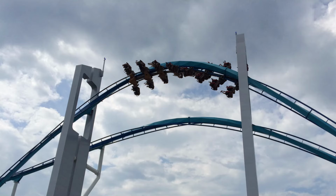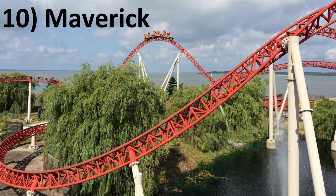Number 10. Maverick at Cedar Point. This launched Intamin is a jack of all trades. It does many different things well. It's fast and intense. It has positive Gs, a launch, some strong moments of airtime. I just wish it had more comfortable trains like the newer Intamins.